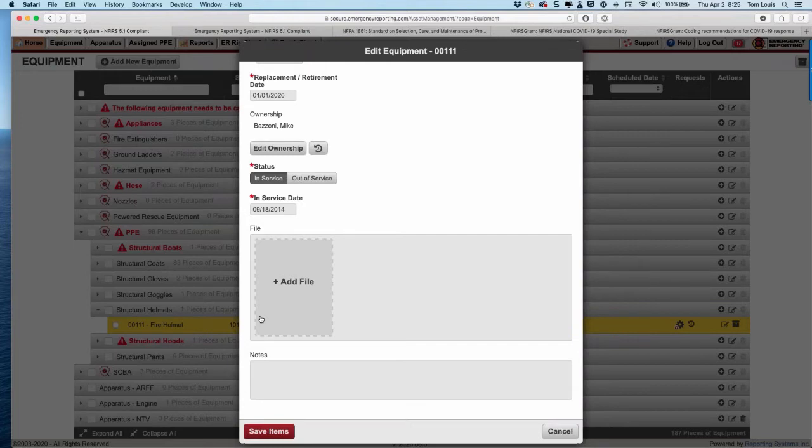Say, firefighters will do this, I just want to study, I want to learn all about my helmet and the standards behind it, the care and so forth and so on. If they do that, you can have it readily accessible in your library as well. Sometimes people will put invoices here. Again, this is not a maintenance request. This is the actual data set for that piece of equipment.